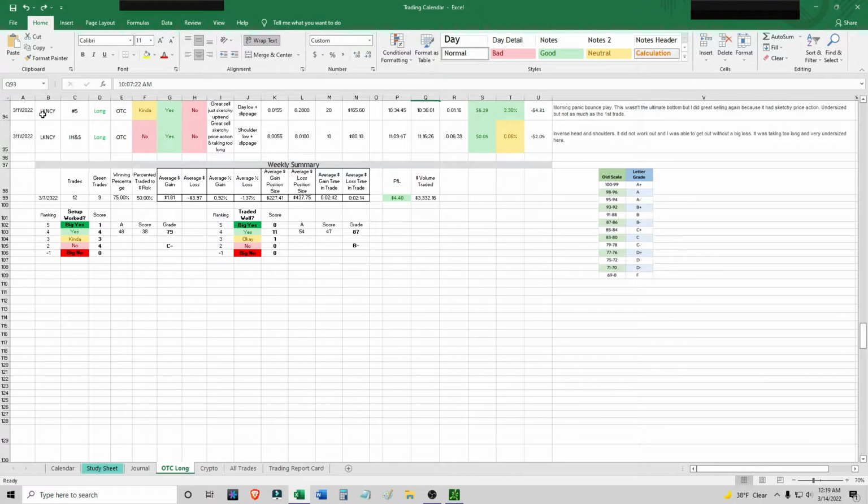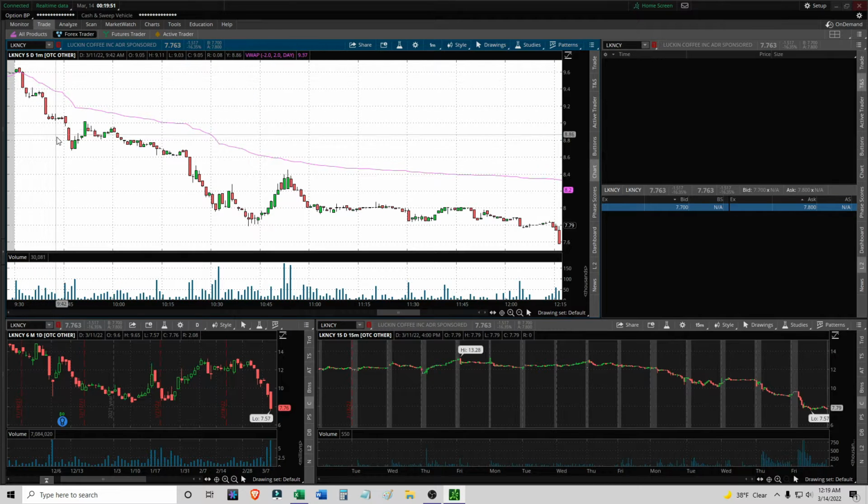And now let's look at LKNCY for a morning panic bounce play. So again, I thought this was a morning panic bounce play, but obviously had more downtrending. So then I tried again when I thought this was going to be the ultimate morning panic bounce play a bit later in the day, past 10 o'clock. But now the downtrending has stopped. It even accelerated here. You can see how the angle just got more dramatic at this point right here. And I thought this could have been the turnaround.